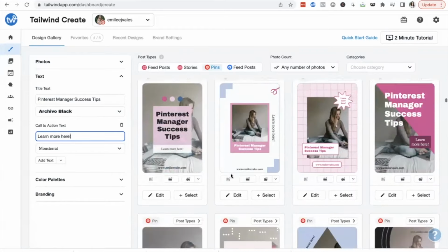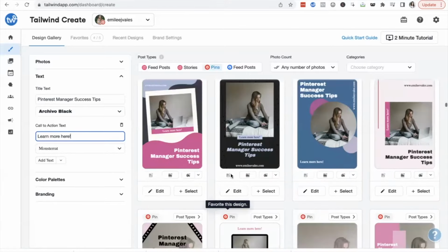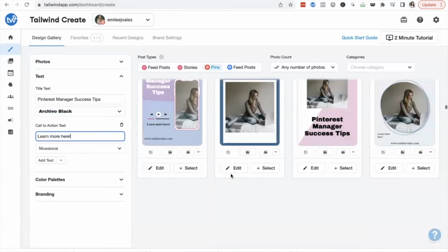So depending on the level of account you have with Tailwind, you also will only get so many pins you can utilize. But this is just kind of a cool feature that I do like to share.